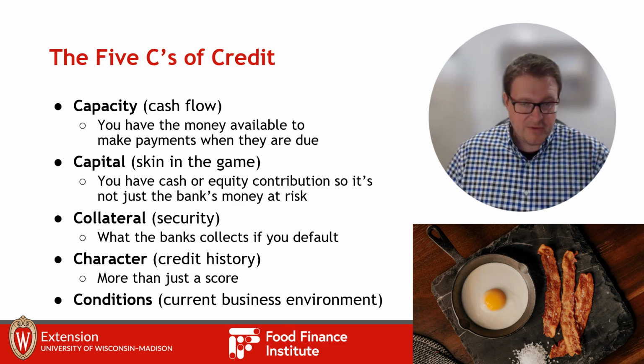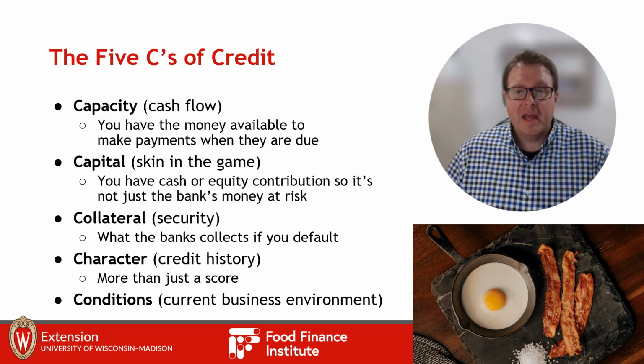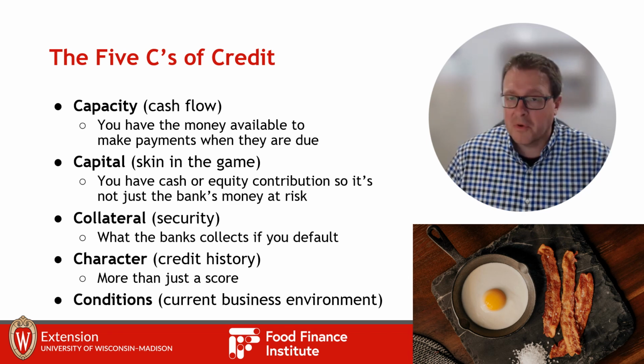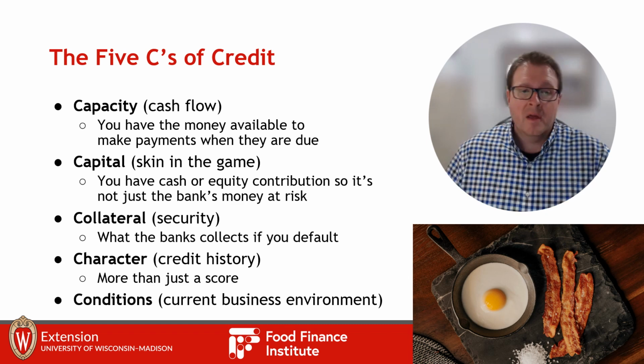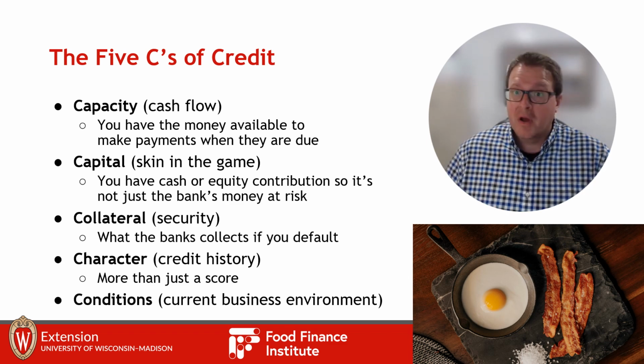Character is the fourth C. Some people call it the credit history. And it's more than just the score that you have on paper. As a matter of fact, when you're pursuing a commercial loan, your actual credit score might have a lot less influence on the outcome of the transaction than if you were pursuing a consumer loan, like for a home mortgage or a car. The other things in your credit history, your repayment history, how often you've been late, by how long, what kinds of credit you have, what kind of red flags you might have in your credit report, all of those things are going to be as important or more so than the actual score.